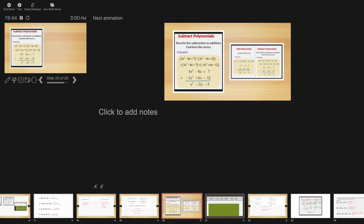Now the big difference here is we have a polynomial in standard form, I like that, in parentheses before the subtract, and another one in parentheses after the subtract, again in standard form. But when I see a negative in between, what I'm going to do is distribute that negative to everything in the parentheses that follows the negative. In other words, what the negative applies to, right?